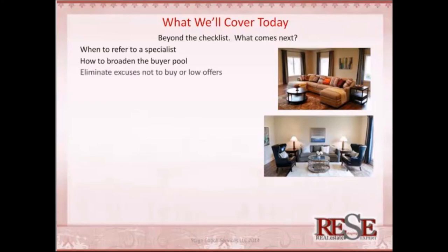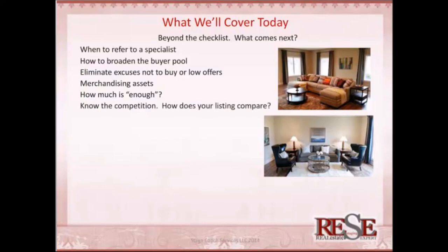We're going to talk about broadening your buyer pool, eliminating excuses that your potential buyers might have either to walk away and put in an offer on a different property or to give you a lowball offer on your listing. We'll talk about the assets and how you want to draw the buyer's eyes to those assets. You need to know how much the seller needs to do without doing more than they need to. How do you know when they've done enough to get the listing sold without going beyond?